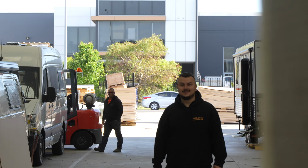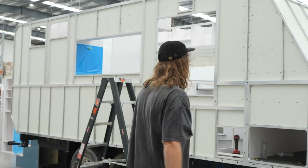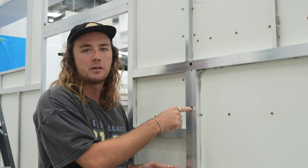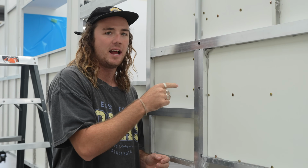Rolled into the main factory, and literally like that, it's got walls, it's got a front now, and the fellas this morning have been punching it out hard, and it's got pretty much full furniture. The back of the van's about to go on, and one thing I want to show you is why the furniture is so good: the furniture in the van is actually bolted through the aluminium frame, through the furniture on the inside.